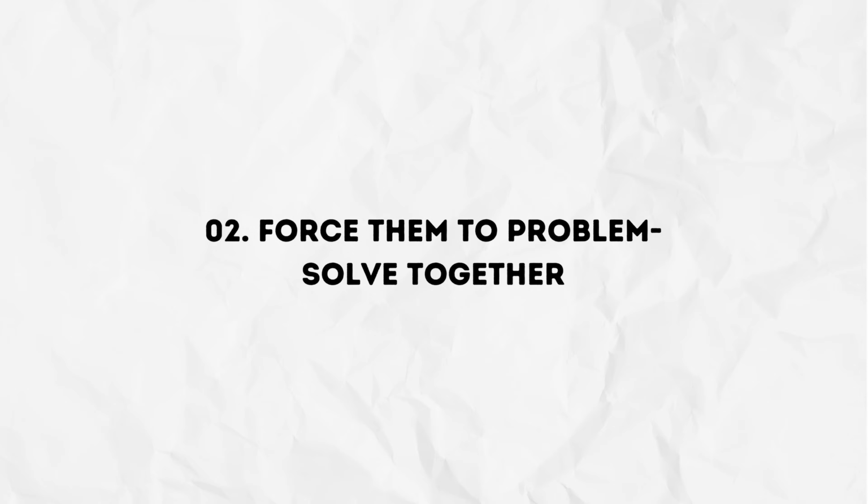Number 2, force them to problem solve together. I guess this would be considered a type of forced proximity, but it's not just about putting these two characters in the same situation. It's about forcing them to rely upon each other for survival or to overcome an obstacle in a time of crisis.